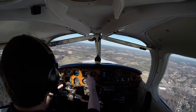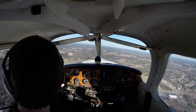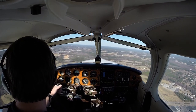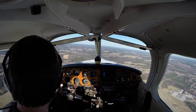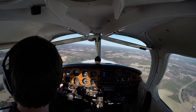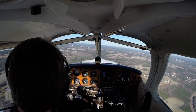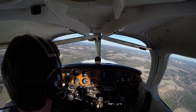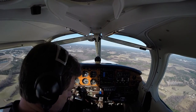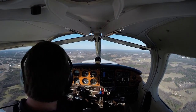We're at 1200 feet on the downwind leg, which is Johnson County's traffic pattern altitude. It varies from airport to airport, depending on the elevation. That's 3450, let me enter a left downwind for 2-1, I'll be number 2. How bumpy it gets down here.